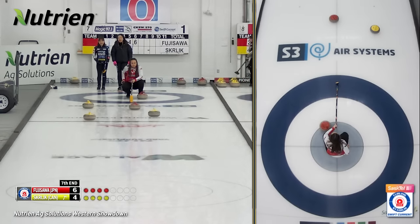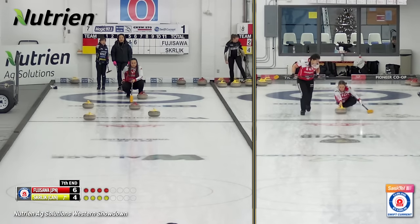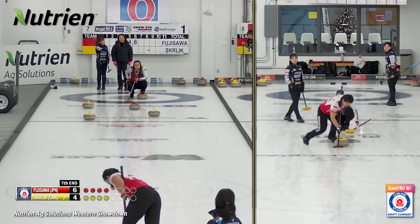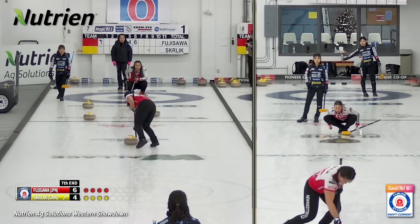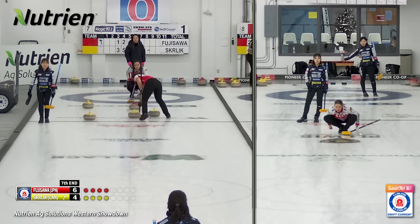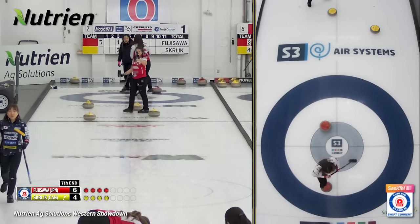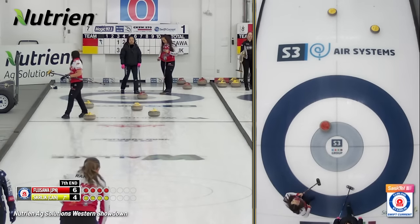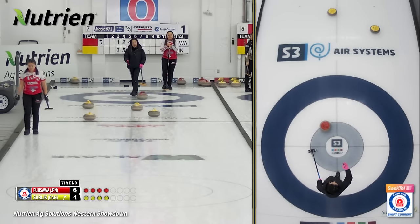Not easy. Jerry Lynn Ramsey, usual second on this team, obviously playing a little bit out of her position, throwing three rocks. Ashton Skrlik's on the sweep early. Pretty close. It's one. Oh, oof. Inches. Maybe even 1 inch blew by. A super unfortunate miss.